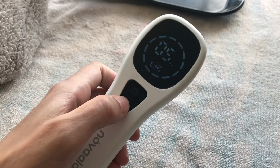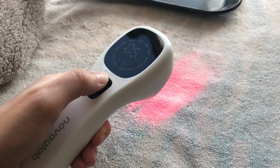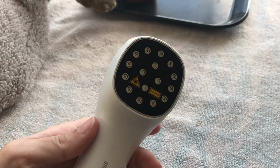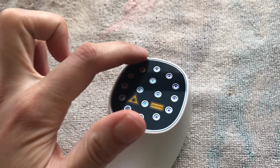So the red light therapy device that I use is from Novolab. This is the Pro Extra Strength. And this one has 650 and 808 nanometers. So it has visible light, and it also has near infrared light. Those are the lights that you won't see, but you will see the 650 nanometers.